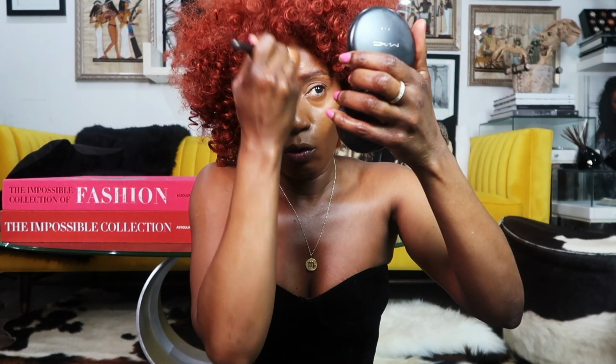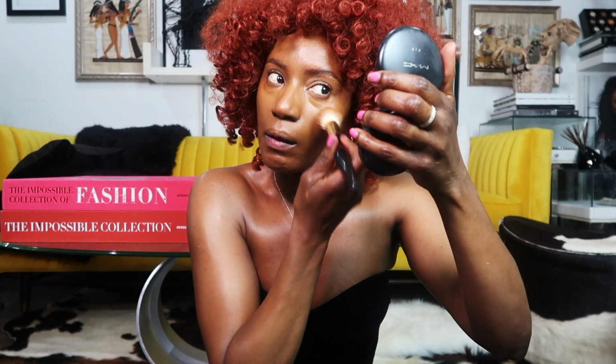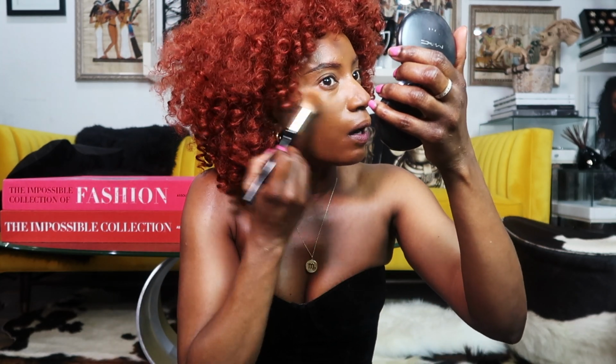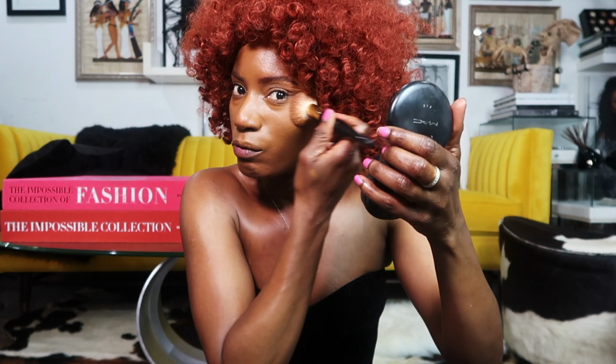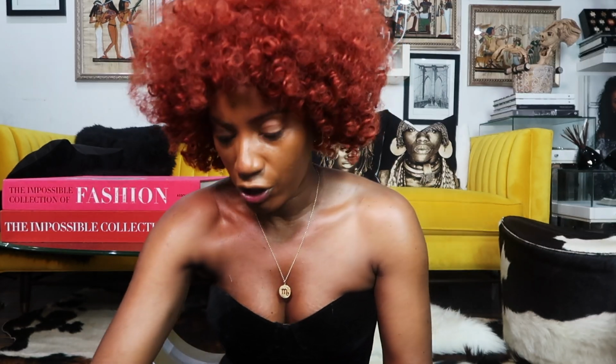Honestly, if you don't want to use concealer, you really don't have to. You could definitely go two shades lighter. This one is like two shades lighter than my skin. So if you don't want to use concealer, you really don't have to. But I'm gonna use just a little bit of concealer in that area. And to me, that just looks so healthy and so fresh already.